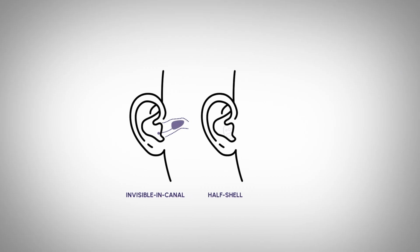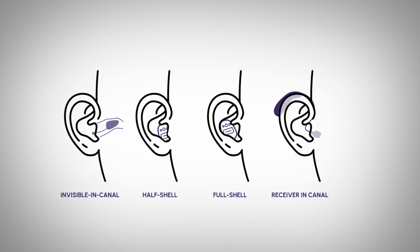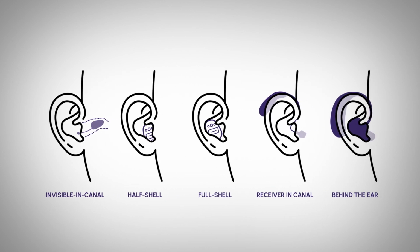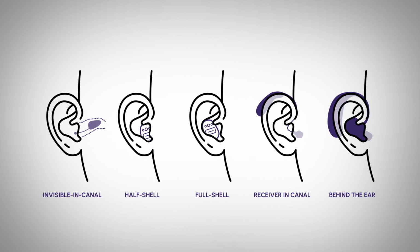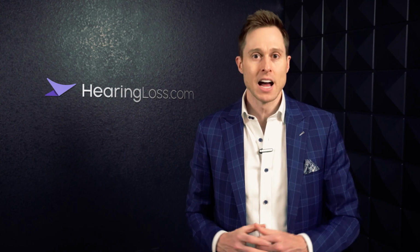Prescription hearing aids also come in a variety of different styles and technology levels. For instance, you can get a prescription hearing aid in an invisible in the canal style, half shell or full shell in the ear style, a receiver in canal style, or a behind the ear style. After you select the most appropriate style with the help of your hearing care professional, you will then need to select the most appropriate technology level.